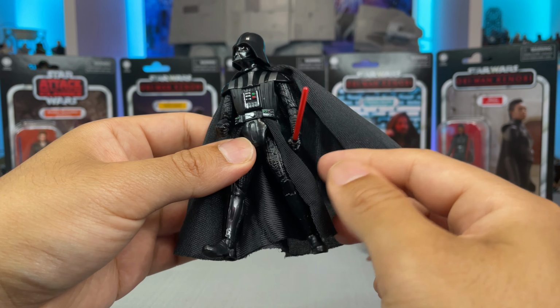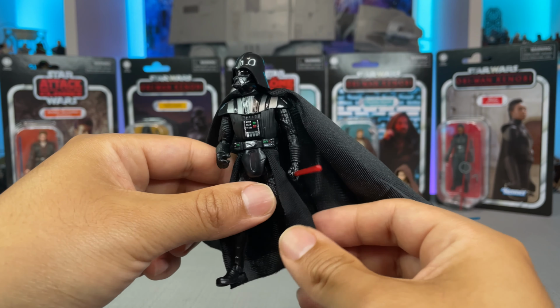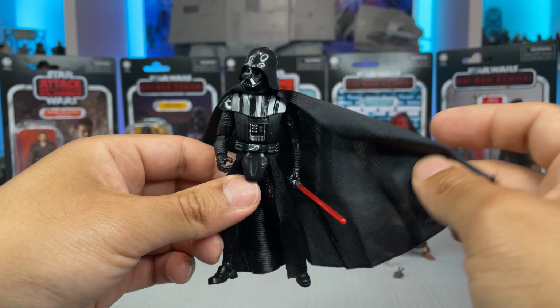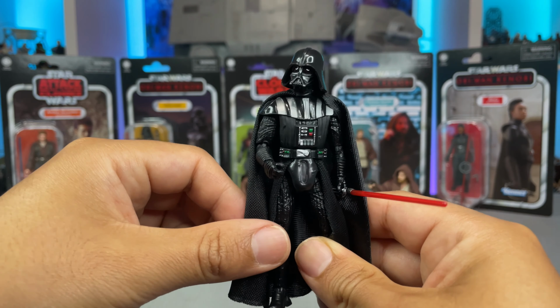I just can't go over it. The bottom soft goods are also not too big. That was always a problem with Vader. I feel like soft goods were just too large and overdone, but this is pretty big, but it just drapes, it's cut so well. I don't know, something about it.